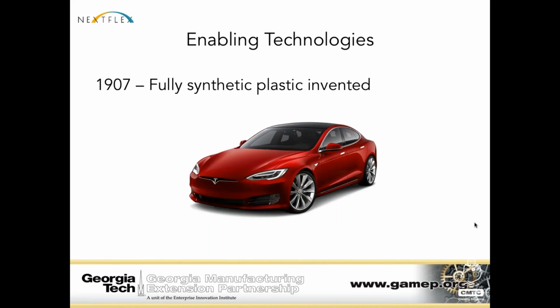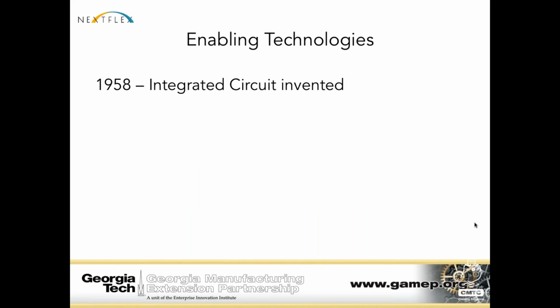And also, this is an image of a Tesla. From what they say, this Tesla is about 20% plastic. So even our cars are going in that direction.